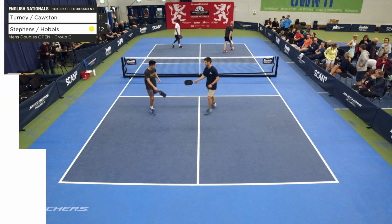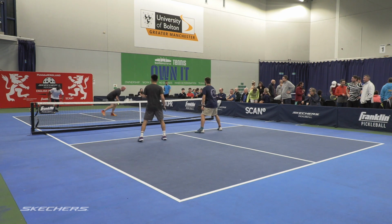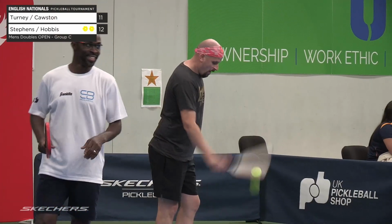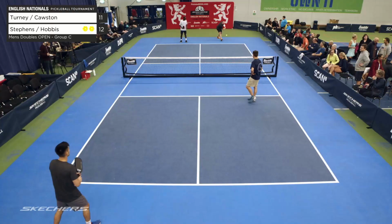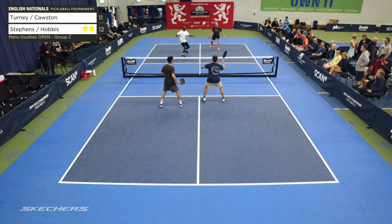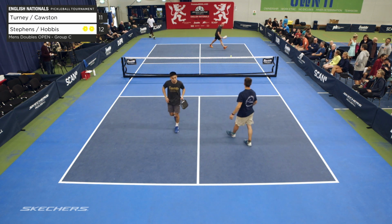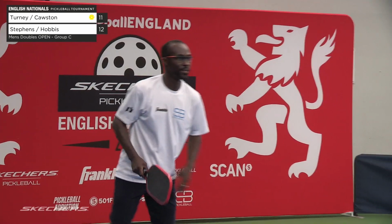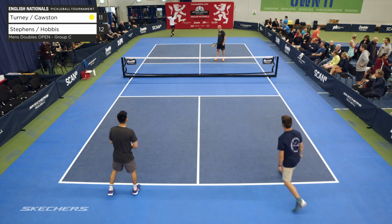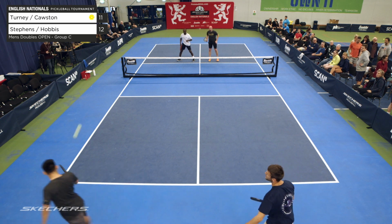Ooh, great shot from Ben there. Just a touch too high from Nick. Yeah, it looked like Nick was a little bit behind the kitchen there. Perhaps if he was a bit further up, he might have been able to get that one. Atto not quite getting a paddle to that ball. Let's see if they can, again, calm it down a bit. They've been playing their best pickleball when they've been playing calm, getting into the soft game.